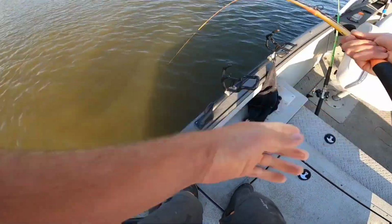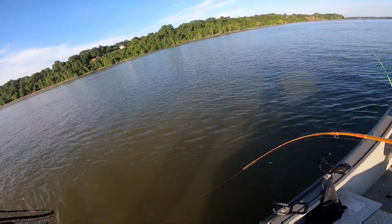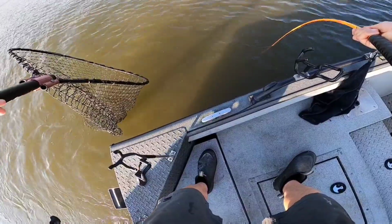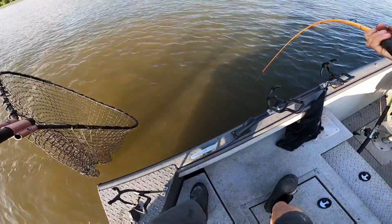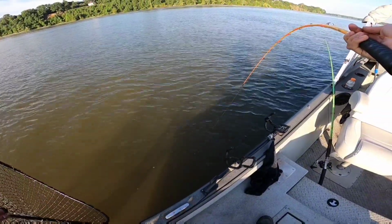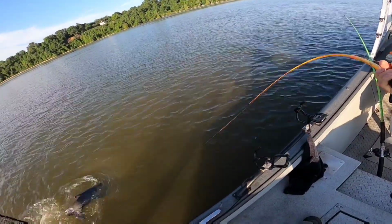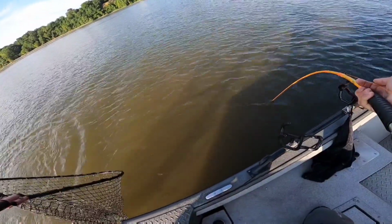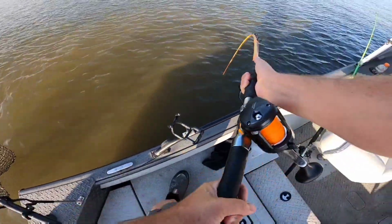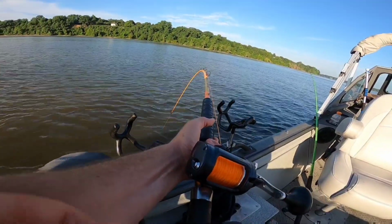I see swivel. Jesus. That might be bigger. This fish might go way over that. Come on. Come on up here. Come on. He's too far back. My gosh, this fish is not wanting to quit. My back is killing me.